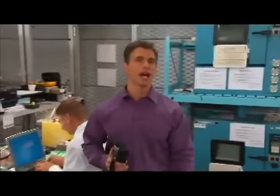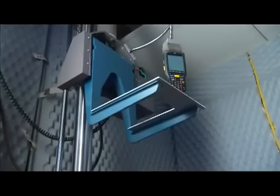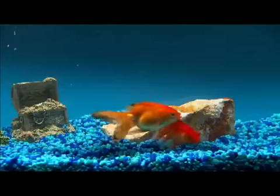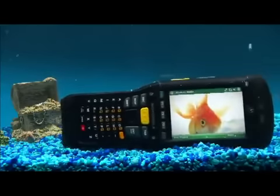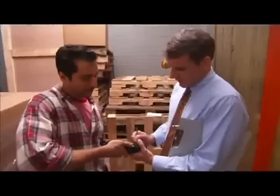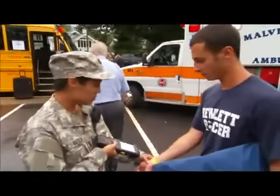With a rugged construction and IP67 sealing, the Motorola MC9500 withstands the toughest tests in the lab and in the field. It meets or exceeds applicable MIL standard 810G and IEC specifications for drop, tumble, and sealing, and can survive water submersion for up to 30 minutes. Makes it ideal for extreme environments. No matter where or how you use it, the Motorola MC9500 will minimize downtime and maximize productivity.